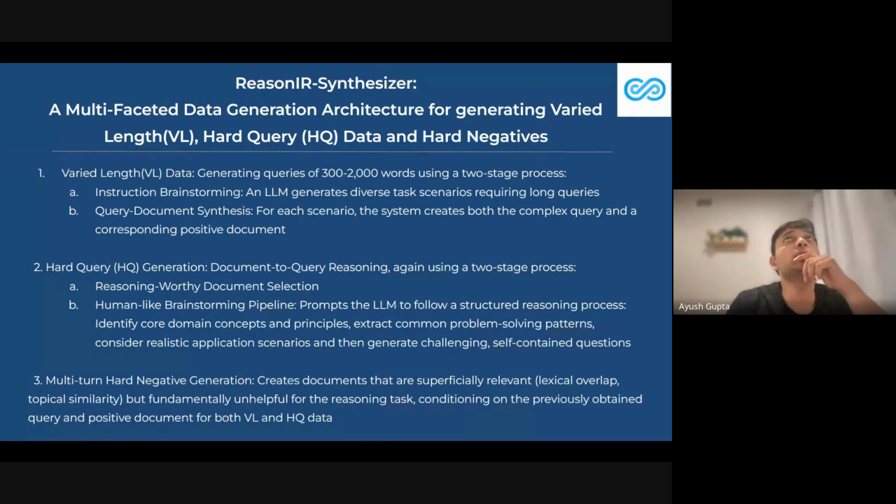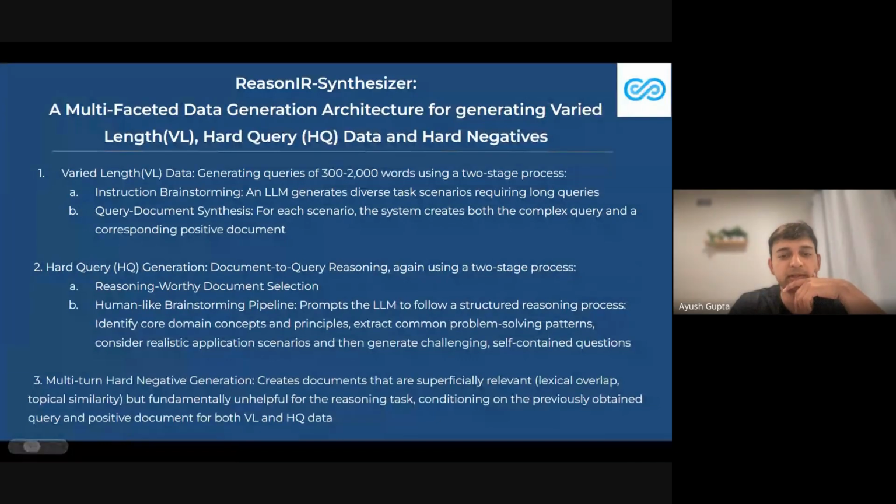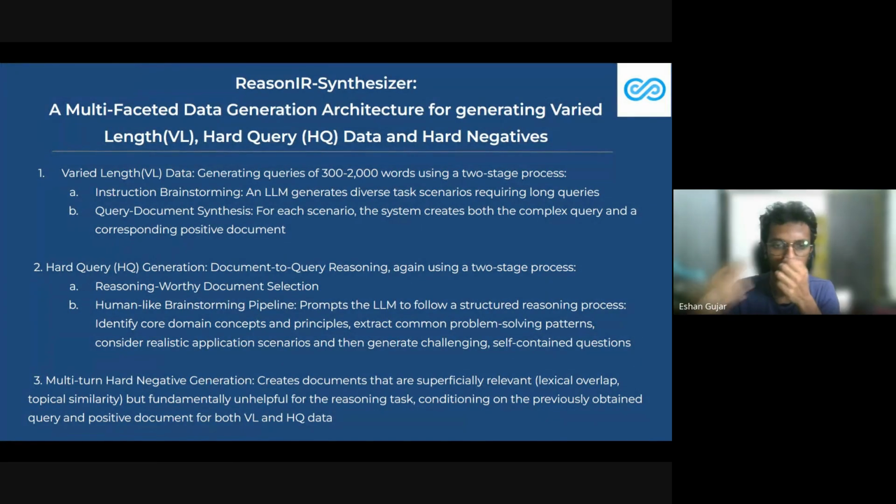Correct. So here the hard negative document is generated, not found. It is generated, not found. And possibly that is just a chunk of text, some tokens of text rather than a big document, some chunk of text that is fundamentally unhelpful for the reasoning task. Right. That's interesting.